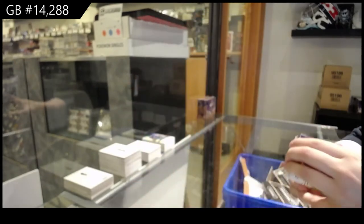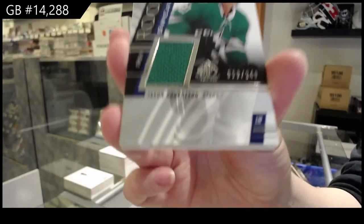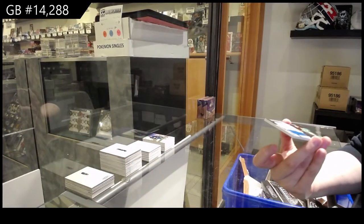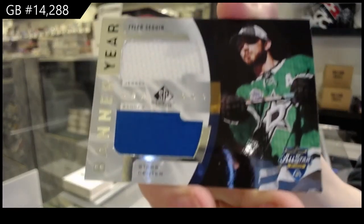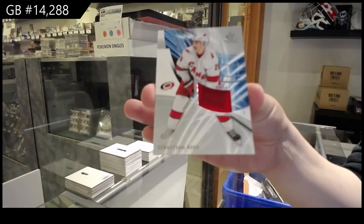Patch auto for Vancouver. Rookie sweaters jersey number to 249 for Dallas, Jason Robertson. Banner year, jersey banner of Tyler Seguin for Dallas. Jersey for Carolina, Sebastian Aho.